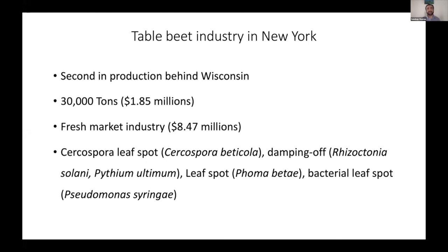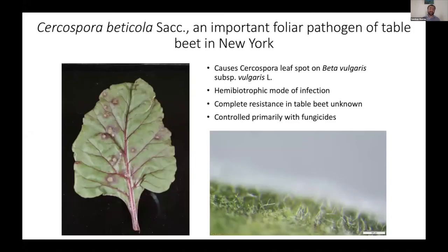However, table beet is prone to many fungal and bacterial diseases, such as damping off due to Rhizoctonia and Pythium, leaf spot due to Phoma, and bacterial leaf spot by Pseudomonas syringae. However, my main focus today will be on Cercospora leaf spot caused by Cercospora beticola. It is an important foliar pathogen, and it causes Cercospora leaf spot, as I already mentioned.